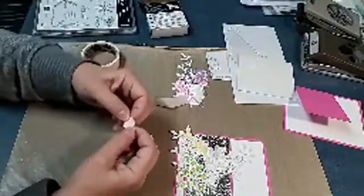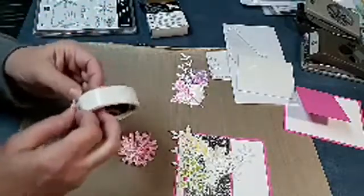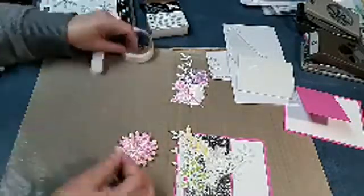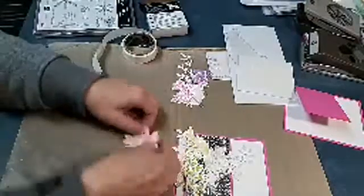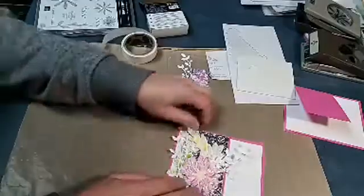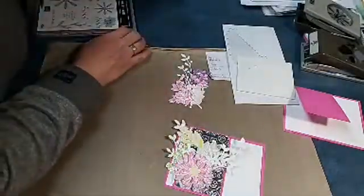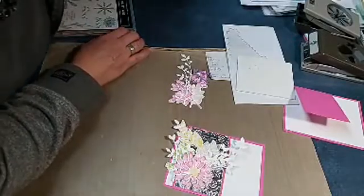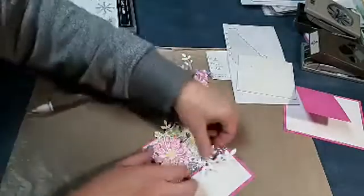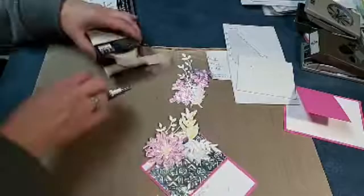And then, yeah, that's all right. We'll just put a glue dot on the back of this. Thought about using a dimensional, but there's my Gerber daisy. And that's going to be my focal point. I don't think I need all those, do I? Actually, I'll keep the glue dots out of reach under here and grab my Take Your Pick tool. So I think if I put this one here, that'll work.